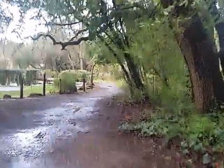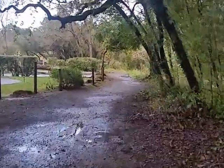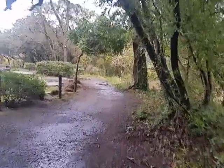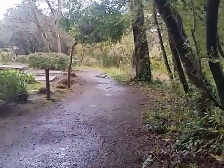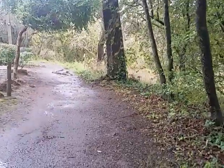Heading down the trail, the ground is really wet. In fact, it just poured rain a few minutes ago and now the sun is out, so we're having really crazy weather here. This is February 2019.